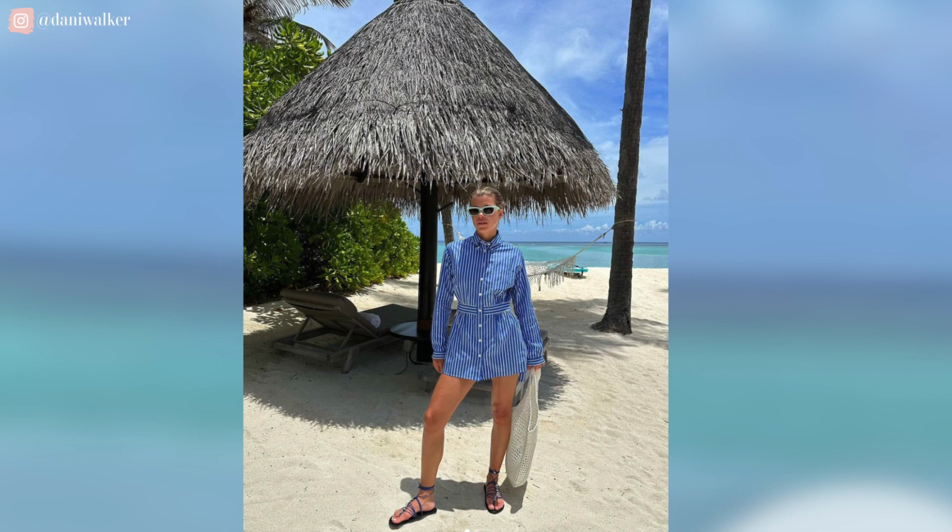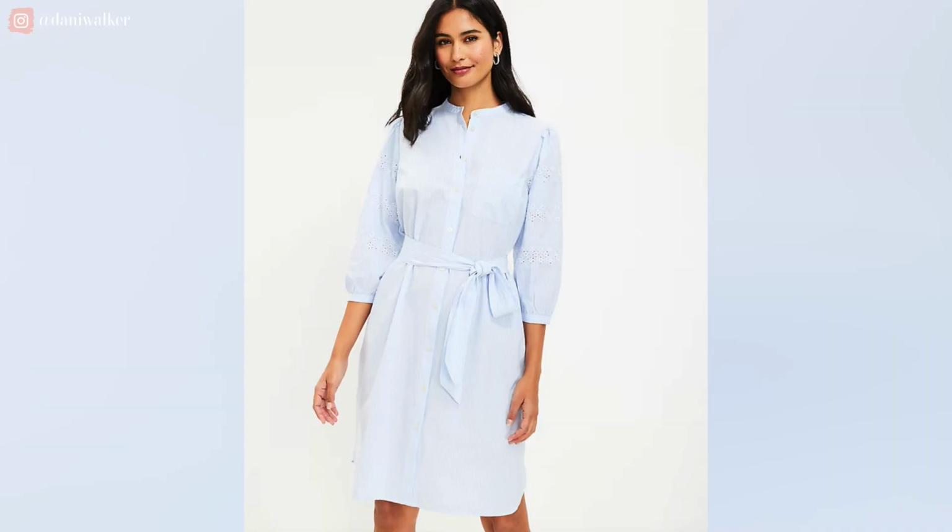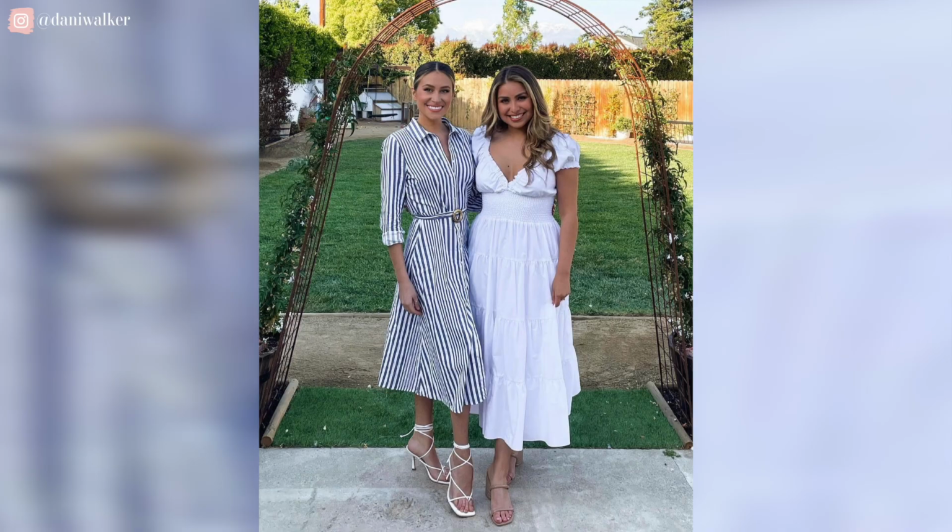I loved this little blue and white striped Prada dress that she wore. I thought it was so cute, but I have seen so many pieces like this. I'm going to link one from the Loft that I found just as an example, but I also thrifted a blue and white striped dress. I love it. I always feel so classic.